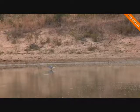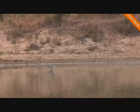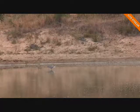And look at the concentration and patience that this heron is employing during its hunt.